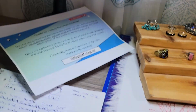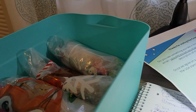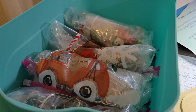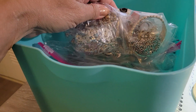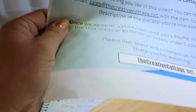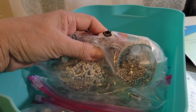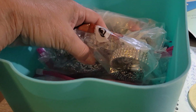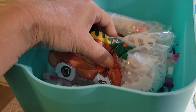But then in the upcoming weeks, I've got a whole bunch of stuff. I've been getting so much stuff and trying to figure out how to sell this best. Because I don't have that many followers on YouTube, I don't really think I'm going to be selling directly off of YouTube. Again, unless you're interested, reach out to me, sales@thecreativecottage.net. We could work something out. So I don't want to continue listing individual items on eBay because you're taking 10 to 15 pictures per item and uploading it and adding a description, etc.